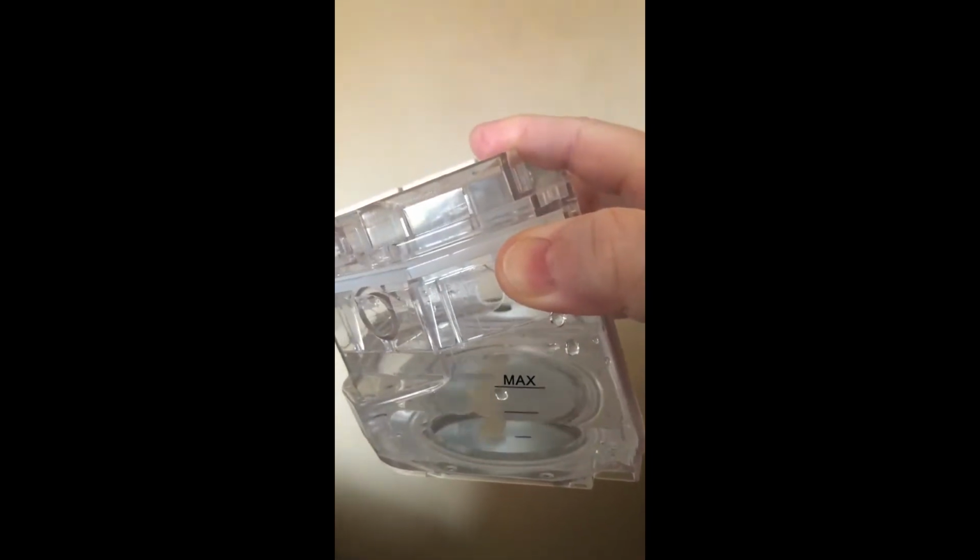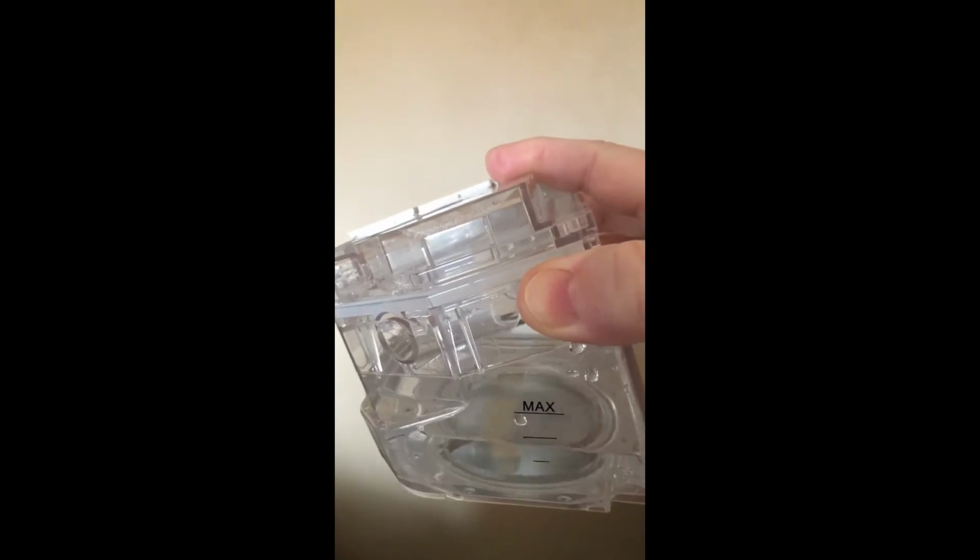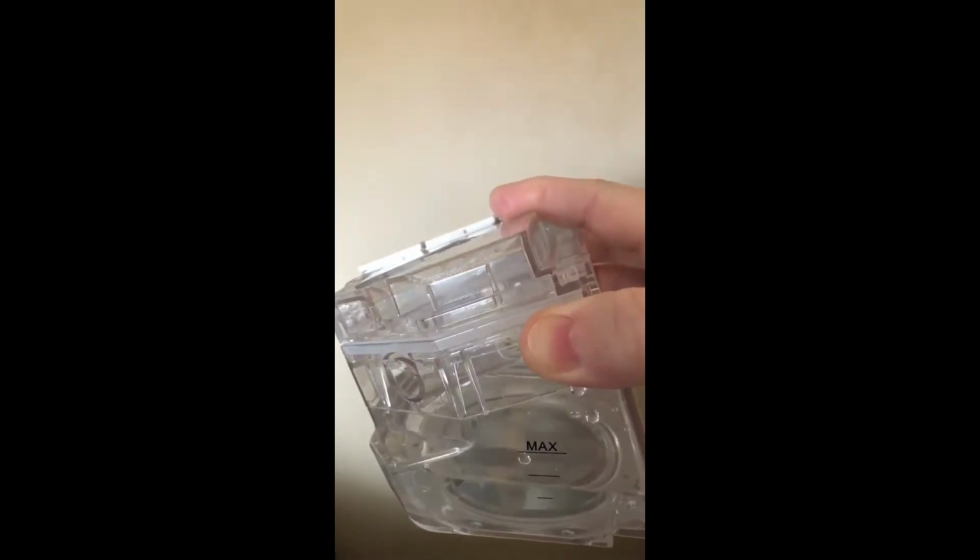I did forget to show you that this canister that I pull out from the side of the machine needs to be filled up each day. Now, I've already done it. It needs to be filled up to the halfway mark, at least once a day. So that's done. I'll be back with you in just a jiffy.